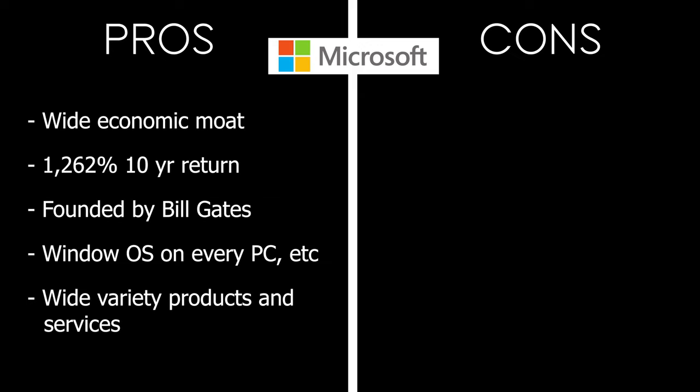Also, for Windows, I'm sure most of us are familiar with Windows. They have the operating system that's on just about every PC out there. They've got Office 365. They've got Azure Cloud coming on strong. If you think about gaming, they've got Xbox. They bought LinkedIn, they've got artificial intelligence, robotics, and cybersecurity.